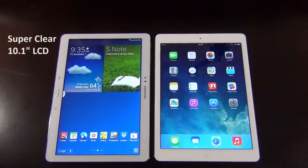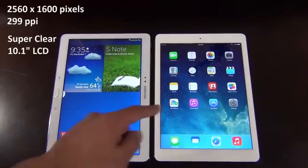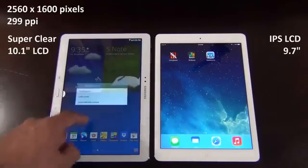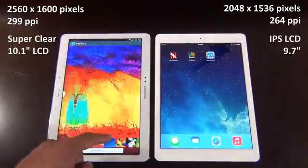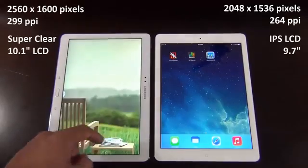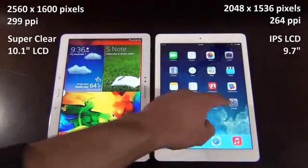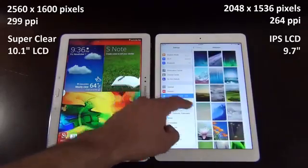So the Galaxy Note 10.1 comes with a super clear 10.1-inch LCD screen. The resolution is 2560 by 1600, which brings the pixel density to 299 pixels per inch. The iPad has a slightly smaller IPS LCD screen at 9.7 inches with a lower resolution of 2048 by 1536 pixels, which brings the pixels per inch to 264 ppi, which is basically the same screen size and resolution as the last generation iPad. In this department, Samsung comes out on top with higher specs.